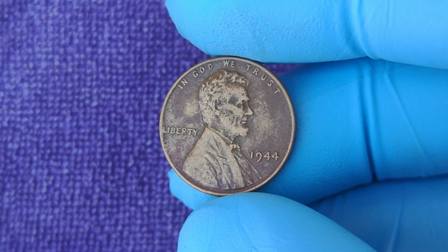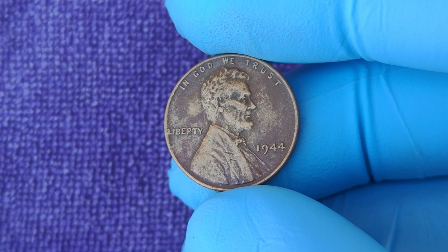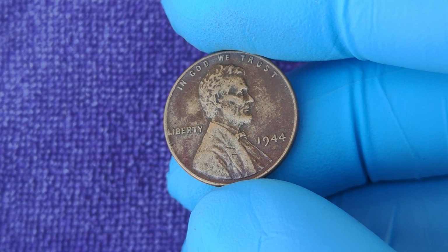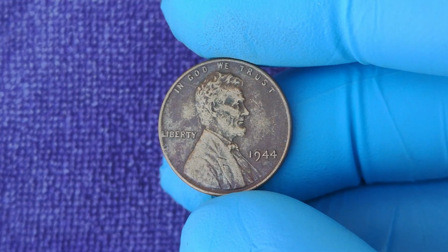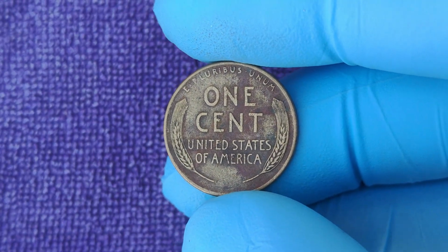Smooth surfaces, minimal contact marks, and strong luster can push auction results higher. Third, strike quality. Some 1944 pennies show sharp detail in Lincoln's hair and the wheat stalks, while others appear softer. Strongly struck examples tend to attract more collector attention.